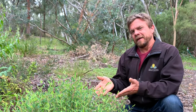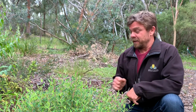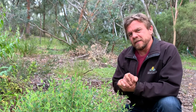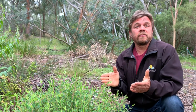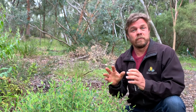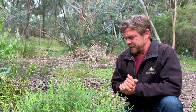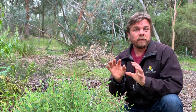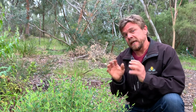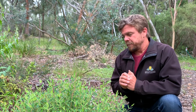In front of me here is a really good example of how this all comes together. Recently we were contacted by some ecologists up in the Oxley Wild Rivers area who were doing research post fairly intense fire that we've all heard about recently. Some of the endemic threatened species in that area, they haven't seen them recover after the fire, and they're suggesting that they could potentially be extinct in the wild.